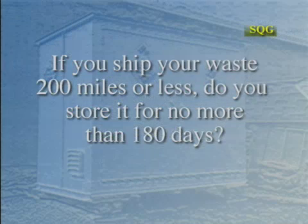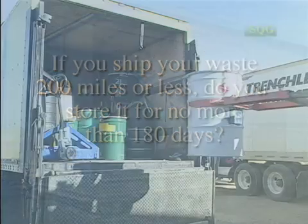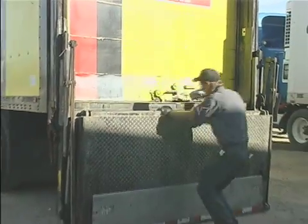transport. If the nearest hazardous waste treatment, storage, or disposal facility is less than 200 miles away, you may store your waste for up to 180 days. If the nearest facility is farther than 200 miles away, you may store your waste for up to 270 days.